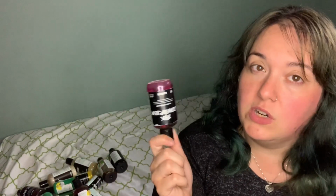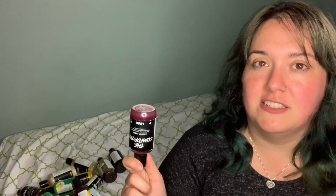I had been warned that the shower cream sometimes comes off as smelling like cat pee, and I thought, impossible. I love the bubble bar. There's no way this could smell bad to me. And you know what? Sometimes it does. It's weird. Some days it doesn't. Some days it smells great. Other days, most days actually, it smells like cat pee. So just trying to get rid of this one too.